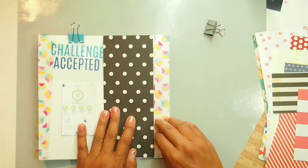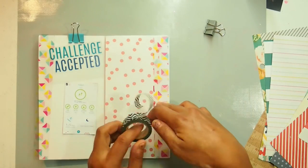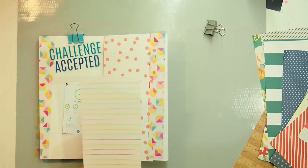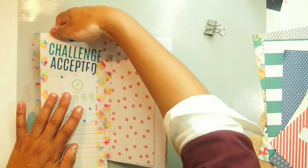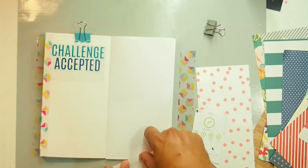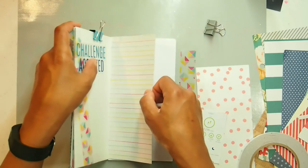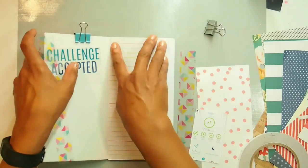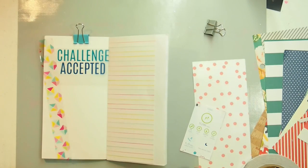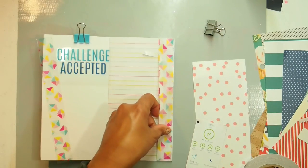I'm now just trying to get a feel for what this page is going to look like. So I've got this sticker that says challenge accepted, and I have it sitting on clear acetate because I peeled it off its original sticker, and so I use it there as a color guide. And so I know that this layout has blue and navy and the green from the Fitbit, and I came across these rainbow colored lines, and I really like this one because I think it's from the same collection, and it kind of goes with the yellow and the blue and the pink.